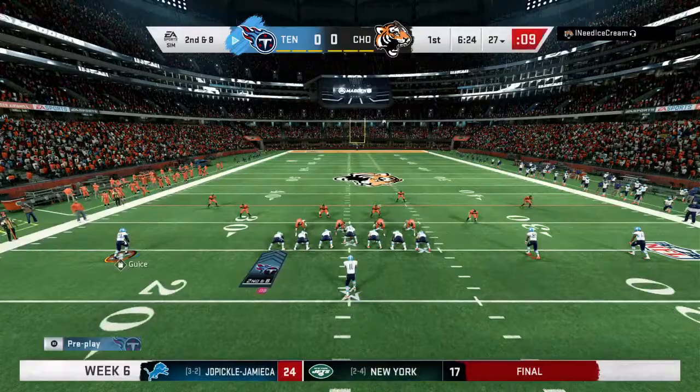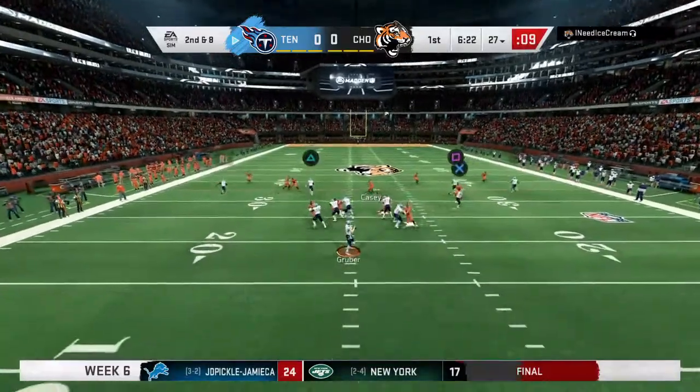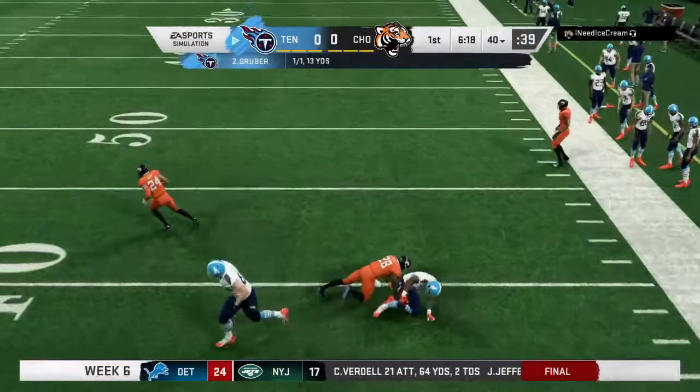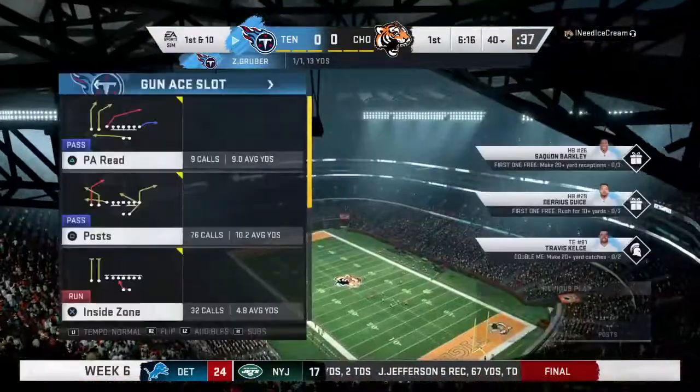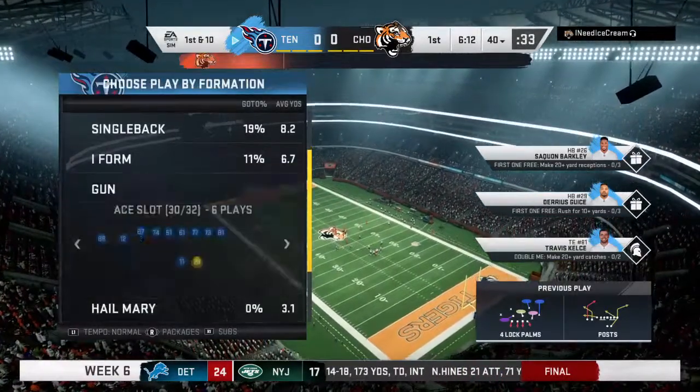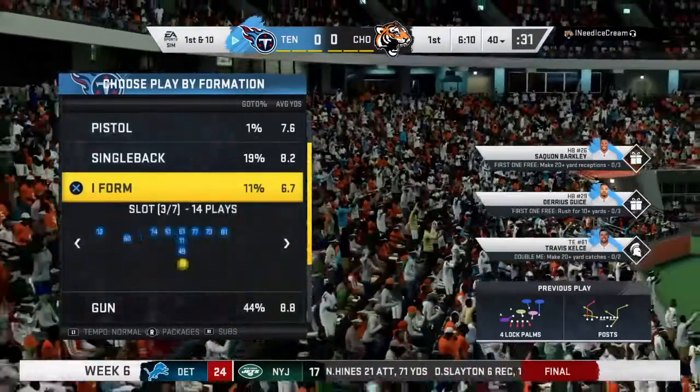Let's put that team on the clock. Looking to throw on second down. Gruber going to throw right side here, complete. And down he goes, but he takes it up to the 40. 13 yards is the pickup for Tennessee and a first down.